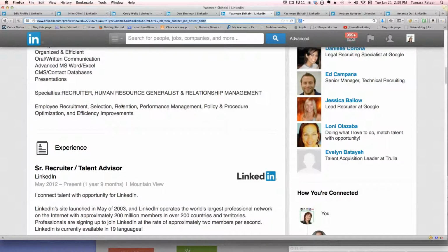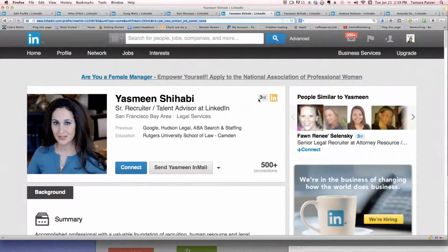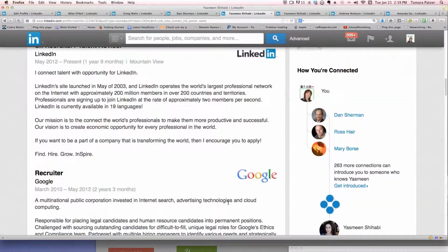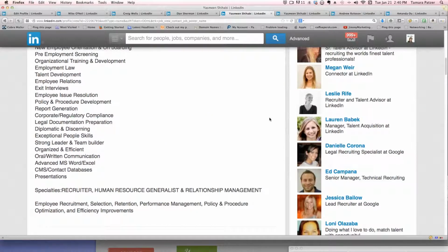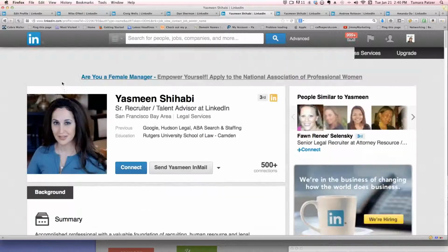So this is the way that Yasmin does it. If I can get my computer up here a little bit, and it's not cooperating. But again, look for short opportunity. She says, I connect talent with opportunity. Okay. Let's see if I can get this to work. And then she actually lists all these different things that she does.